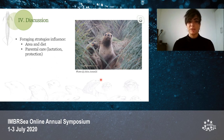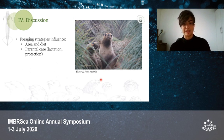Foraging strategies themselves, though, have an influence on area and diet, of course, of the individuals, but also on parental care, because we were looking at lactating females. The females foraging inshore, for example, are able to provide milk to their pups and protection also more frequently because their trips are shorter. However, females foraging offshore leave their pups alone in the colony for longer periods of time, which puts them at risk of starvation or even of being killed by males. But females foraging offshore have been shown to produce a better quality milk. So there is kind of a trade-off between pup growth and pup survival with these foraging strategies.